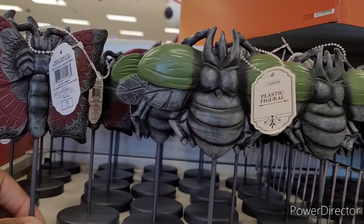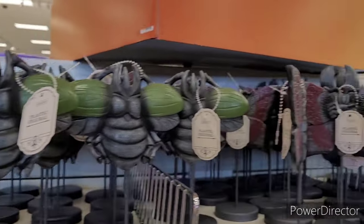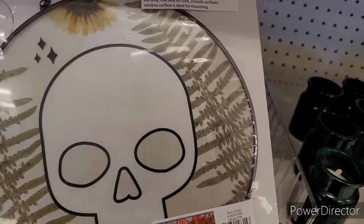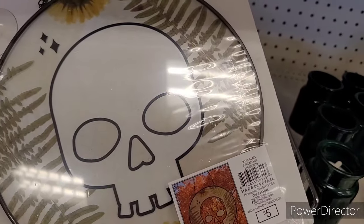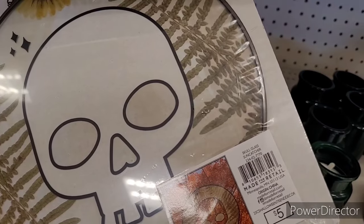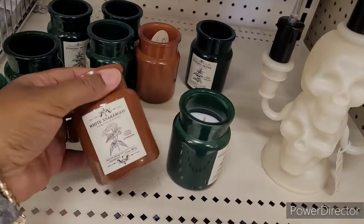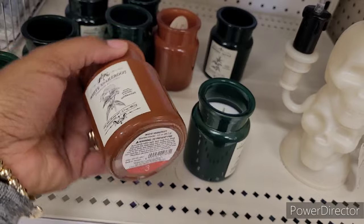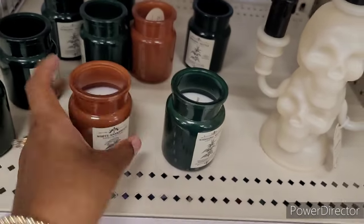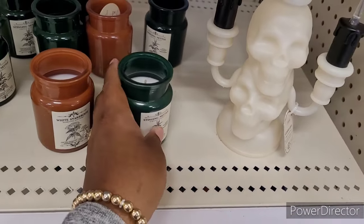Over here, they have these plastic figurines that are $3. All right, what's this? They also have these little hanging decor pieces right here. $5. It says skull glass sun catcher. Here is some candles. This is white snake root. Stinging nettle. Those are $3. They have like a light scent to them.